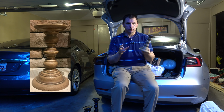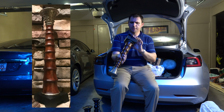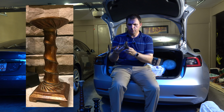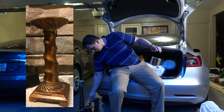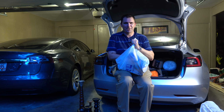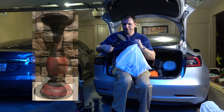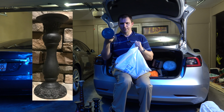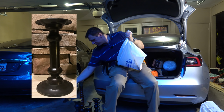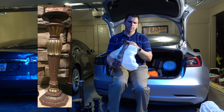This one, another Goodwill find, was $1.91. And this big honking candlestick here was $6.96. And another little one here was $3.93. And bags full of candlesticks, can you believe it? All right, another one here, $4.94. This one was $4.94, $3.93, and lastly, I think this is the last one, is $5.95.